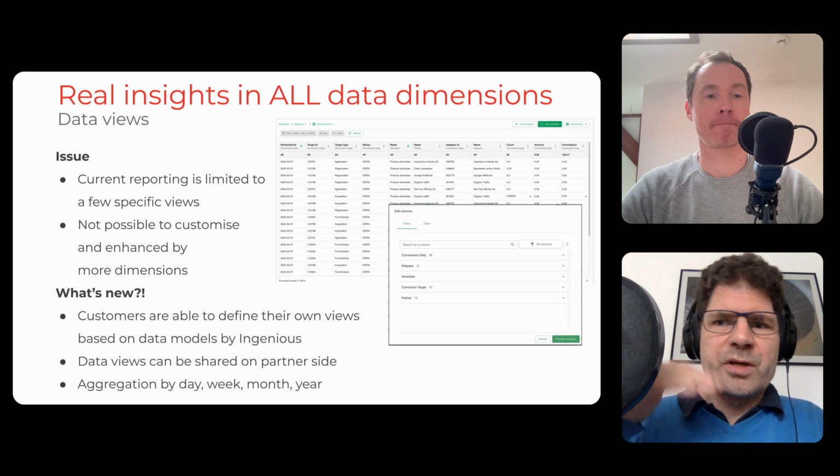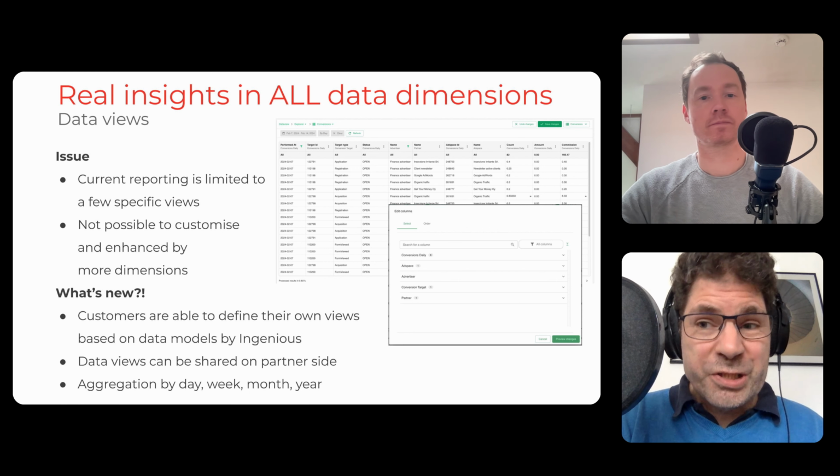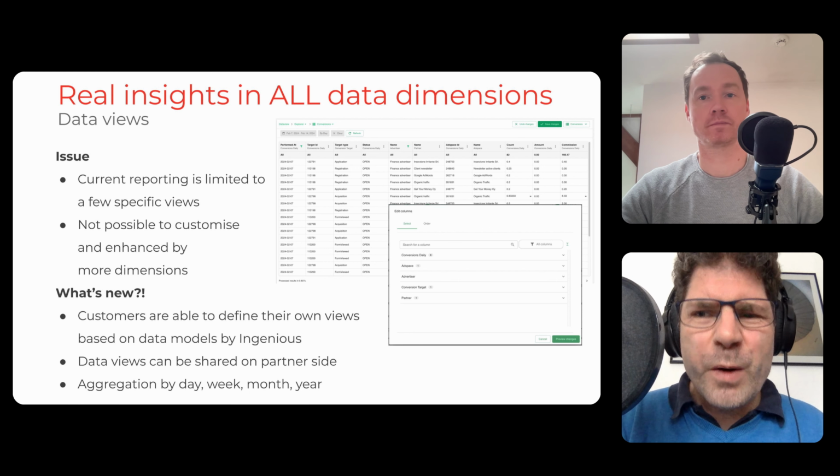And now you can build your own tables reporting all of this and aggregating the dimensions in the way you need it. And this is just so cool. I've seen it, I've been playing with it, and it's actually what we've been waiting for a long time. Yes, it took time, but especially in the last months it was necessary to find a good infrastructure that provides this in a stable and fast way.